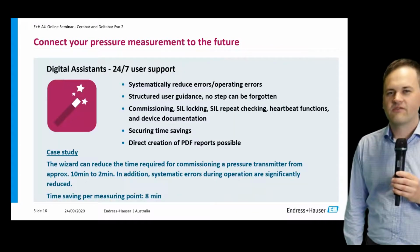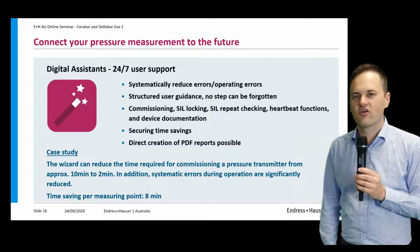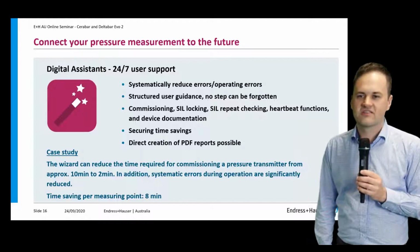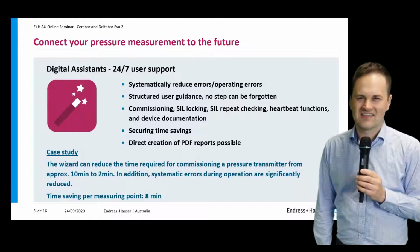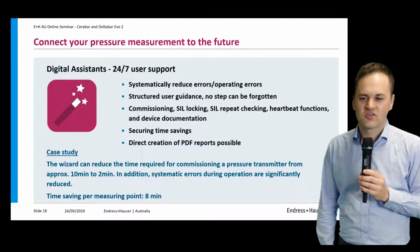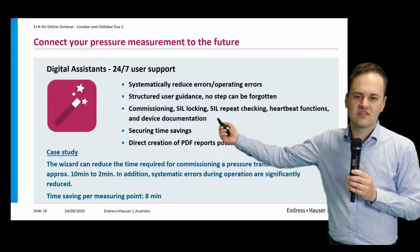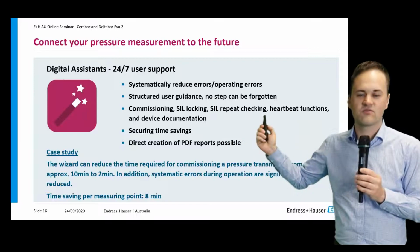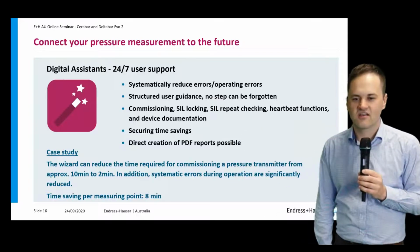I mentioned very briefly before around some wizards and digital assistants. As we know, as time goes on, there is a big skill shortage in our industry, and that means we need to make our devices easier and easier to use and set up. So we've introduced wizards. There's a commissioning wizard, there's a seal locking wizard, we've got a seal repeat checking wizard, we've got some heartbeat functions. I'll talk a bit about that in the next slide.